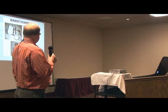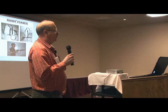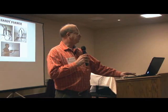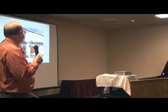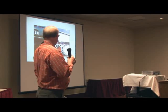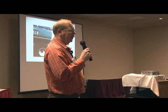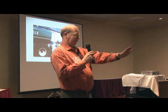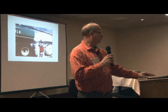We also found this handy foamer, as we call it, that hooks onto a high pressure sprayer. As you can tell, if you need to do a big piece of equipment, a wall in a room, or a big room, it really puts it on quick. We could probably do the whole side of this room here in about 2-3 minutes just foaming on the soap.